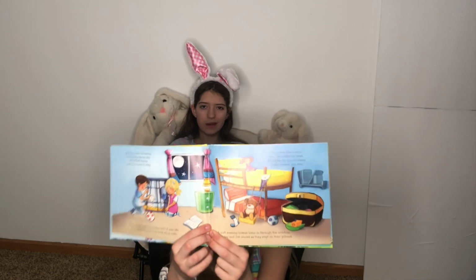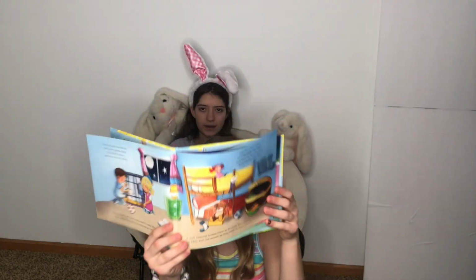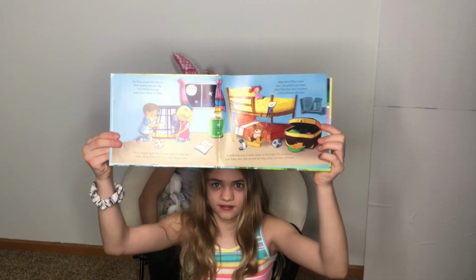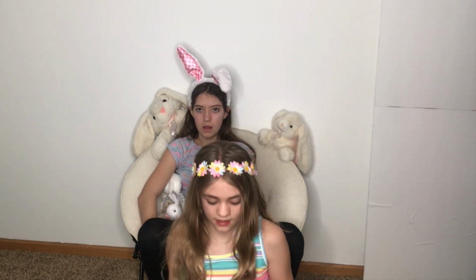Don't they sleep on a bed? I think so. Then why did it say they're sleeping on pillows? I'm kidding. I get it. I've already done it for 17 minutes. That's fine.